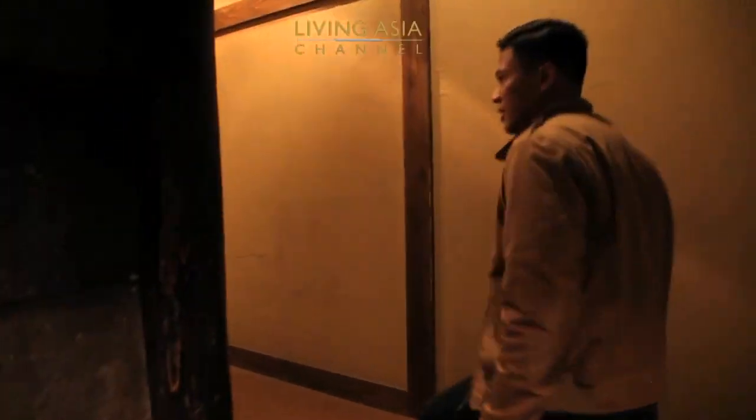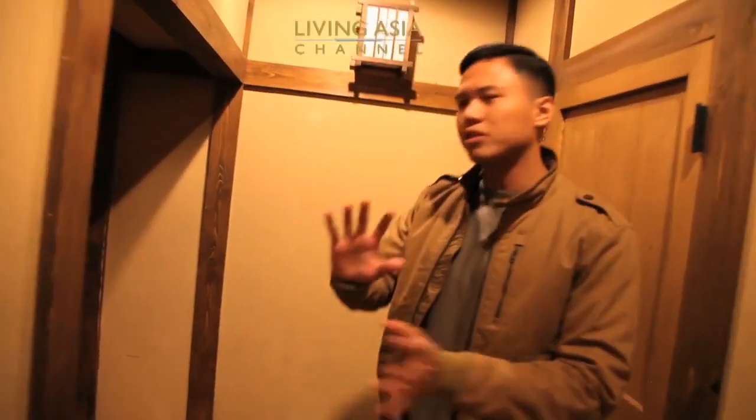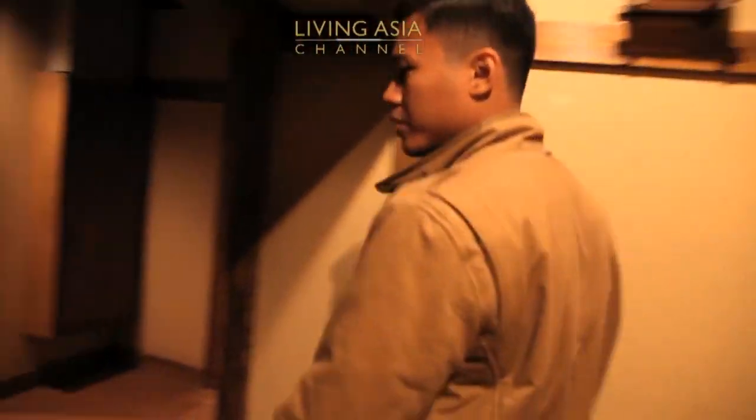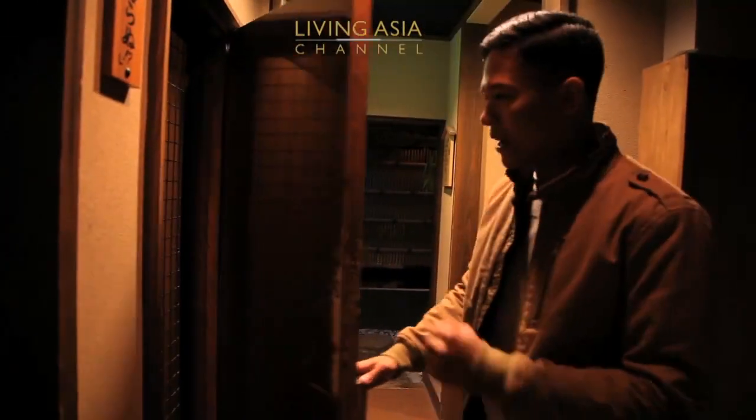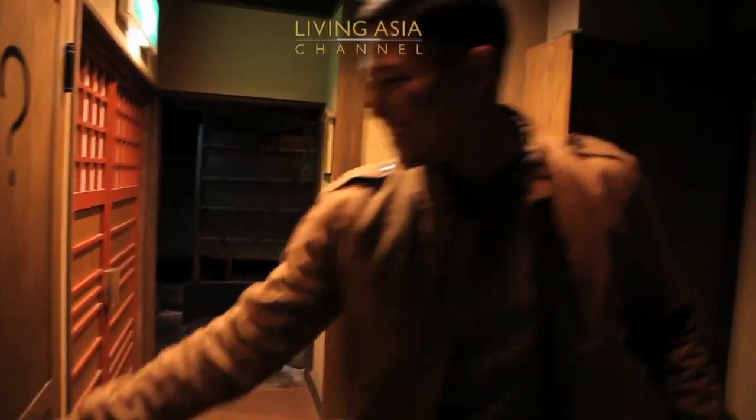There are no arrows pointing you to where to go. So it's like a build your own story kind of thing, because you just follow wherever the path leads you. Such as this, there are a couple of open doors. There's one marked with a question mark. Oh my god!